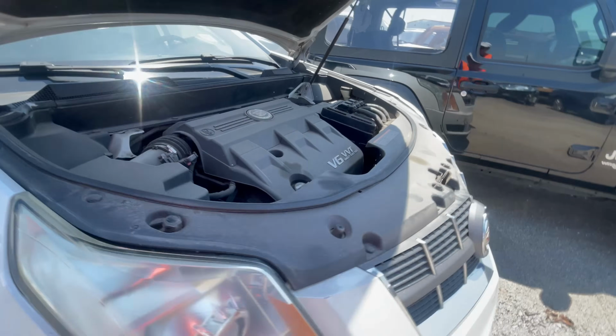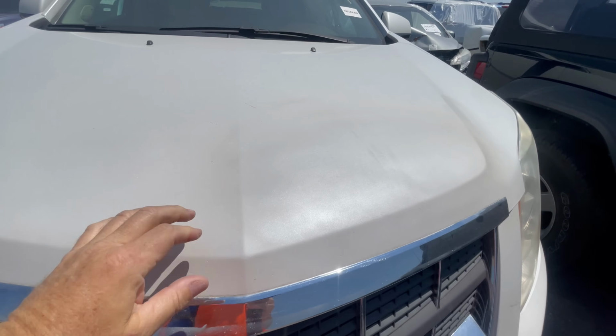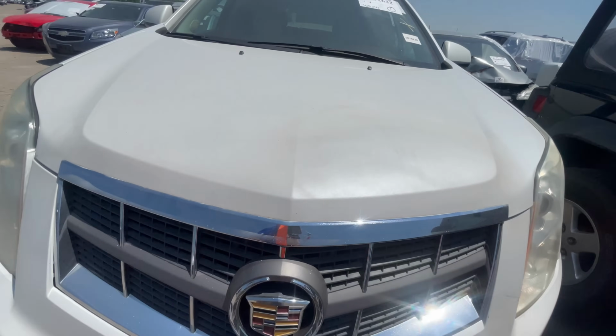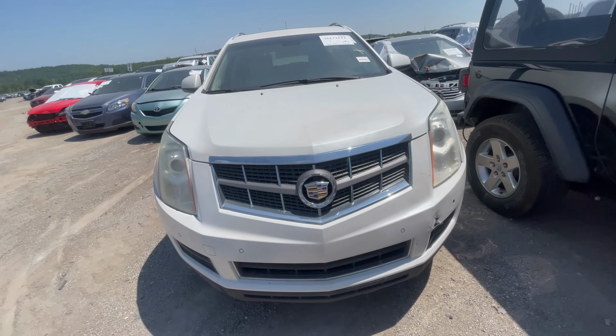All right, well, what do you think about this one? It's kind of a grandma car. There we go. Yeah, you step back, and the further back you get, the better looking she gets. That is going to do it for this video, folks. Thank you very much for following along. Found 3 pretty cool cars, kind of iffy cars at that.